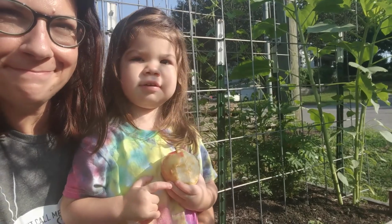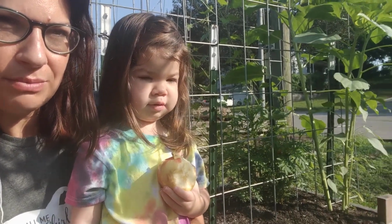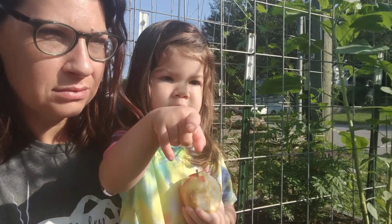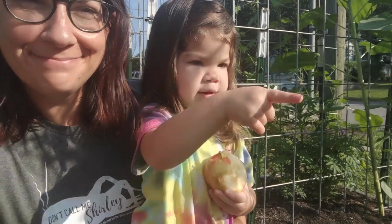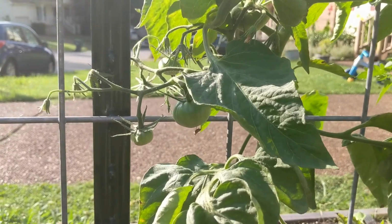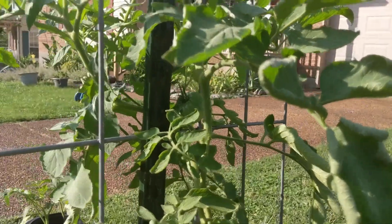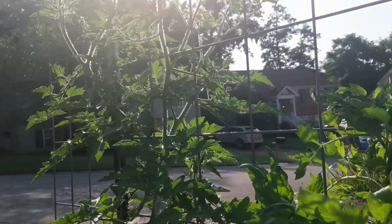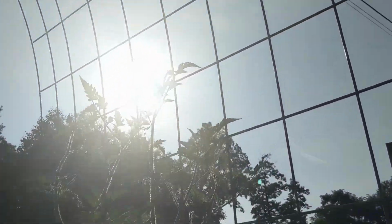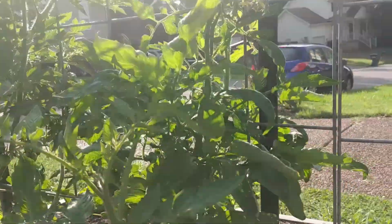What is it? I see you. You see some tomatoes? Right there. Those tomatoes? There's more over there. There's one in there. There's a bunch on that one. That one's getting tall. Yeah, don't look at the sun.